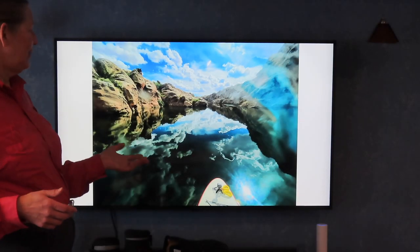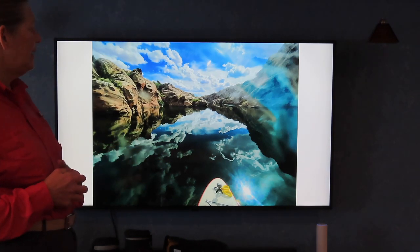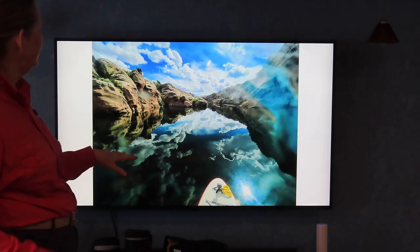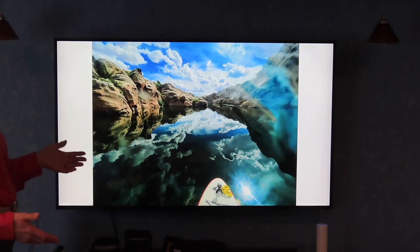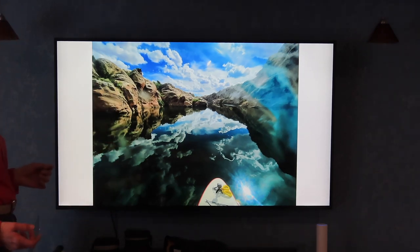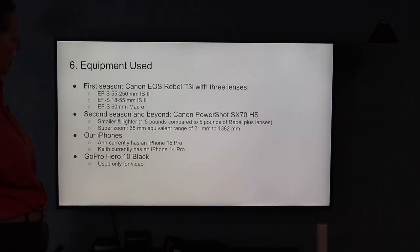So here's a picture when I was paddling on the paddleboard near Winslow, Arizona. I think this is called Clear Creek Canyon or something like that. And yeah, this is a wonderful experience and I wanted to capture it, and this was taken with an iPhone, not with my good camera, which kind of leads us to the equipment I use.